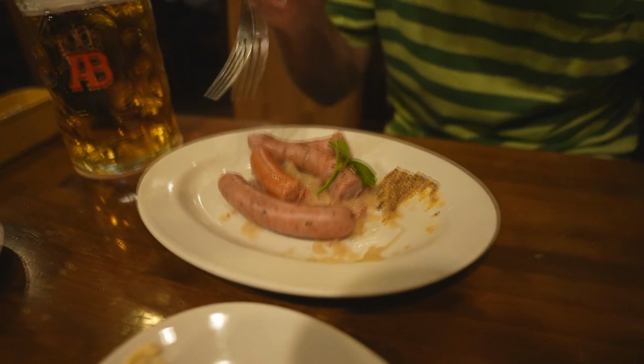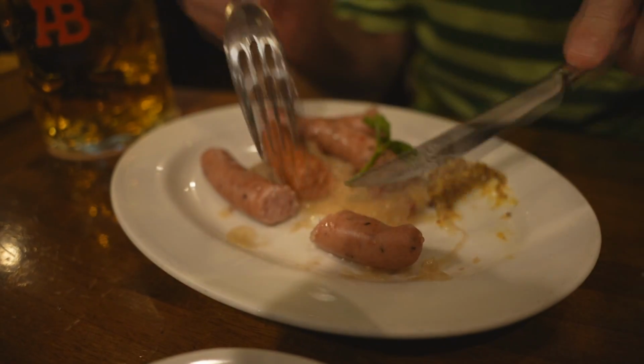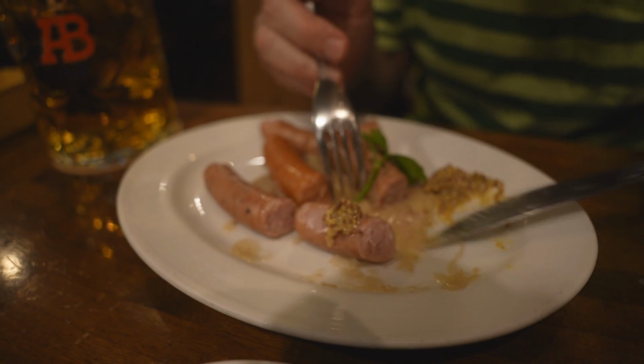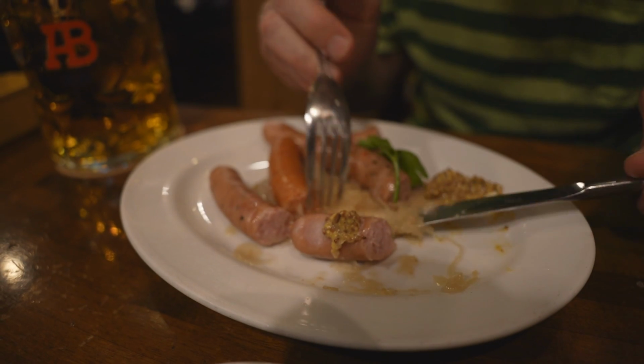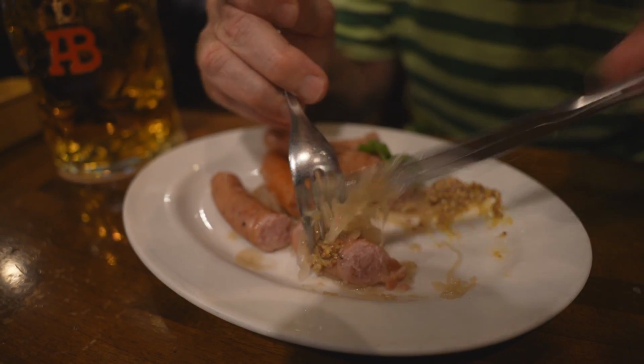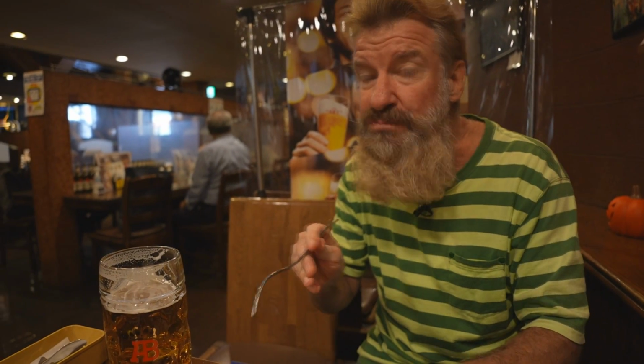And we've got one more here at the end. This also looks to be a herbal type of sausage. Herbs, spices. The sauerkraut is really amazing. I'm blown away by the sauerkraut. Oh. This is the juiciest one so far. Wow, that's some banging sausage. All of them are really good.